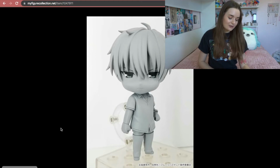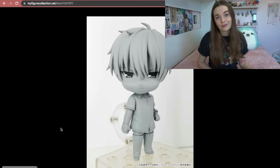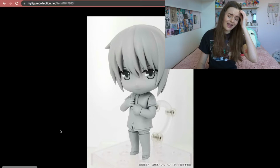But they announced these Nendoroids, which are sadly made by Toy Tech. Which, if you know anything about Toy Tech Nendoroids, is a huge red flag, but I am probably gonna end up buying these anyway because it is likely the only figure stuff we'll get for Fruits Basket. So unless they turn out horribly when the painted version comes out, probably gonna end up buying these.